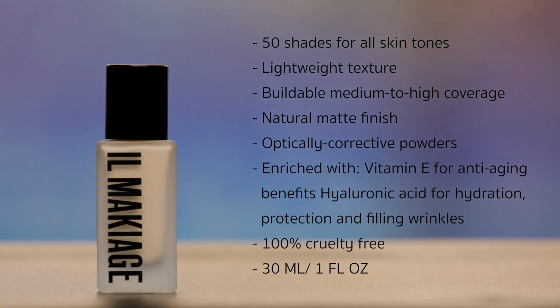1, 50 shades for all skin types. 2, lightweight texture. 3, buildable medium to high coverage. 4, natural matte finish. 5, optical corrective powders. 6, enriched with vitamin E for anti-aging benefits, hyaluronic acid for hydration and protection in filling wrinkles. 7, 100% cruelty-free. And then at the last, they say for long-lasting wear, pair with a primer or setting spray. So I will say that I did pair it with a primer and I did set it with a setting spray.